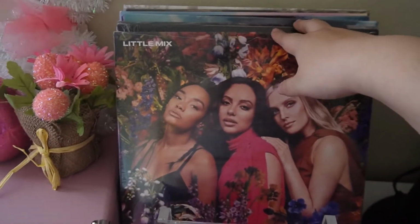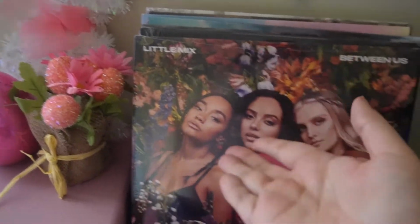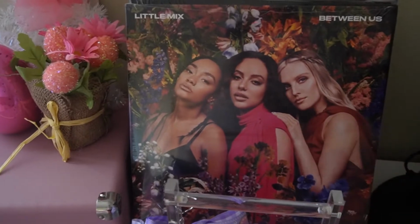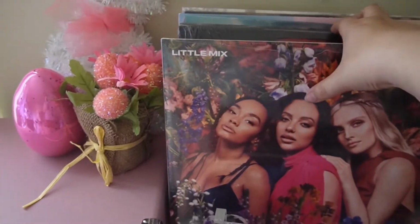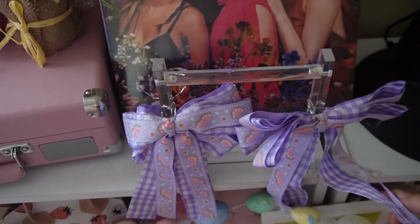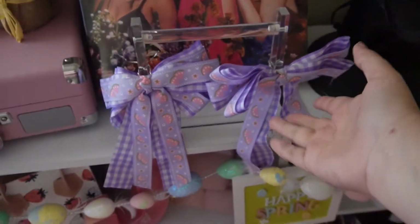So during Valentine's Day I had Taylor Swift's Lover displayed, so that was very Valentine's Day themed. But since this has a lot of flowers, I thought spring pastels, so Little Mix gets the front row. So I find it fun that I have an album hopefully for all the seasons, so I can switch it out. So yeah, I have all that there. And then I put some purple gingham bows right here. I was gonna put them on the edge over there, but I can't really fit them, so I just put them here.